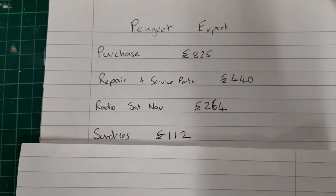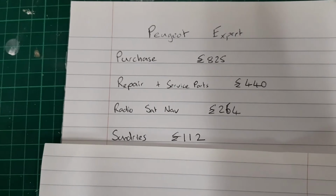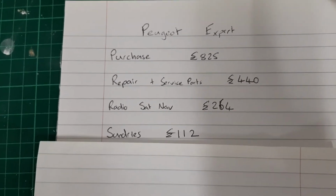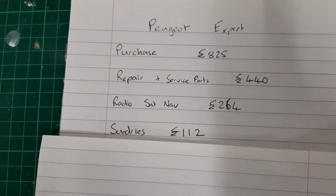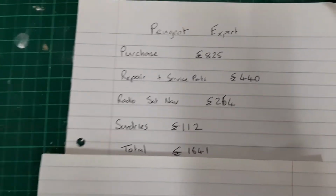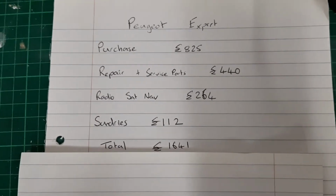Sundries with that, I mean, we don't have trade insurance because we do this as a bit of fun, nothing more really. So things like insurance and road tax and such like, that came to £112. I like to include that because it's easy to admit it, and if you're doing this on the side or as a bit of fun, it's an expense that needs documenting. So obviously all the labour was our own, working on the car ourselves. So anyway, that gives us a total of £1,641, which is nothing for a running van on a 64 plate with 100,000 miles in it, and a pretty clean van as well.